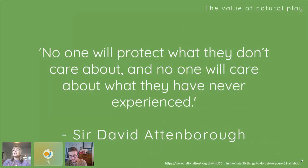For me, this really sums it up: no one will protect what they don't care about, and no one will care about what they have never experienced. Obviously, going towards David Attenborough again, but he's very, very wise, as we all know. But it helps to reiterate that if we want to tackle climate change effectively in the future, we've got to help to foster a love of nature in children through their experience of it.